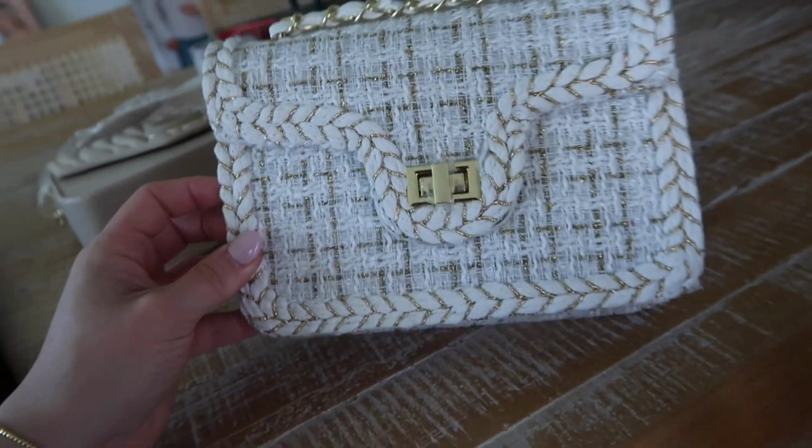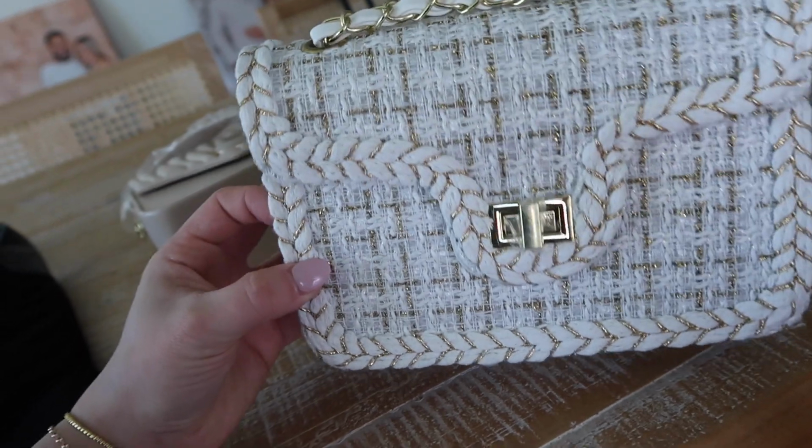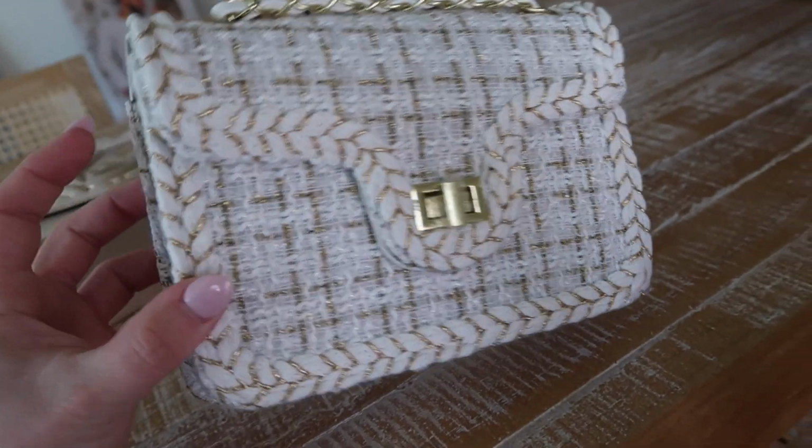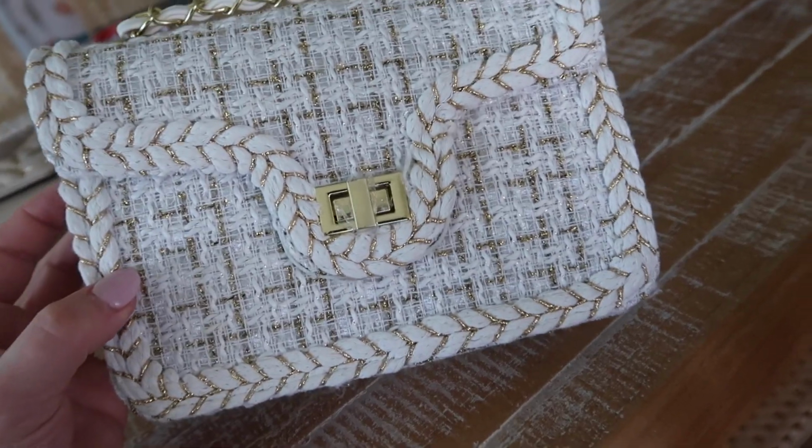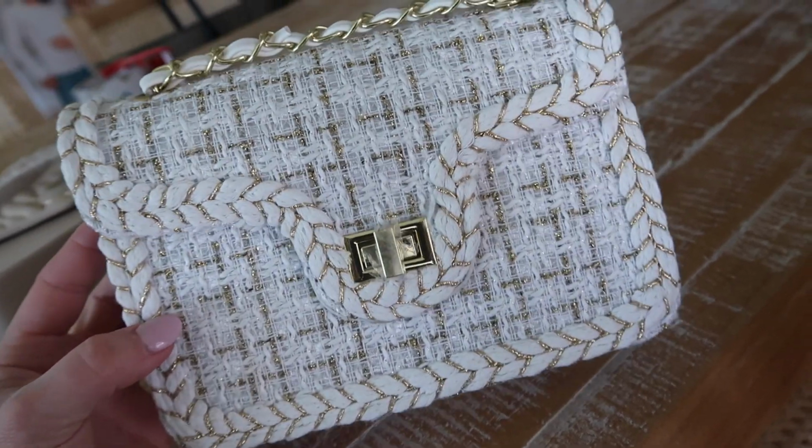Okay, I would love to know what you guys think. I just don't really see myself wearing this bag now that I see it in person. It just looks like something my daughter would wear. She's almost 3 years old, so I think it's a miss for me no matter the price point.